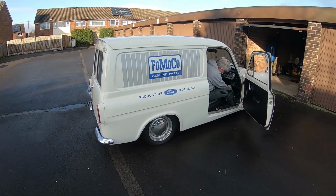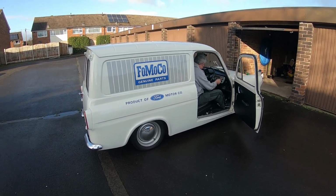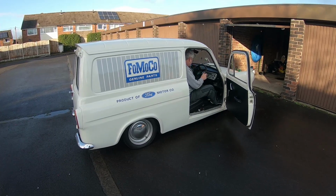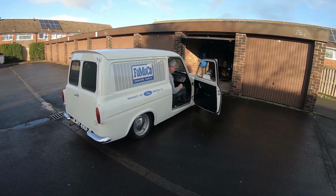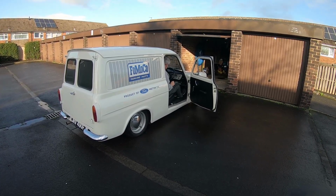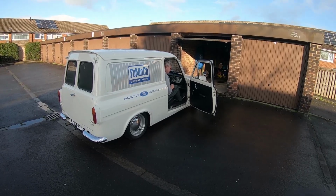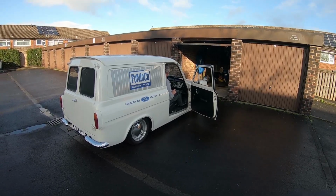Stood a bit longer than the tricycle. See how long this one takes. Just wait for that pump to prime. I think this has been stood about 3 months.